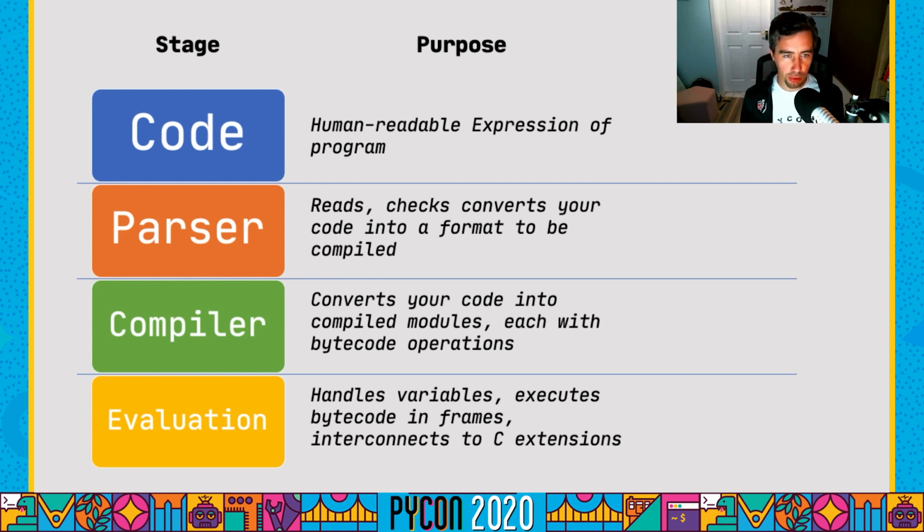So Python code is portable. You can download Python source files and they'll run on Windows, Linux, macOS. When code is actually read, it's parsed into an abstract syntax tree. This is a representation of what makes Python Python. It's a tree that represents functions, statements, operations, everything you'd expect to see in a Python application.